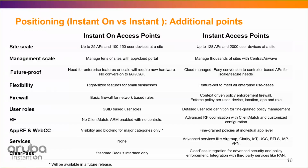Now, the flexibility here kind of goes back to the future-proofing. They're kind of the same point, but again, right-sized on the Instant On, but the flexibility to choose your management mode as you grow with regular Instant. We do have basic firewall on Instant On, but we have context-driven policy enforcement with regular Instant access points, able to do that by user, device, location, app, or role. With the Instant On access points, we can only really create roles based on SSIDs, versus regular Instant, where we can derive those roles and have more fine-grained policy.